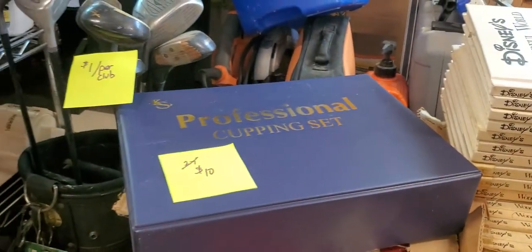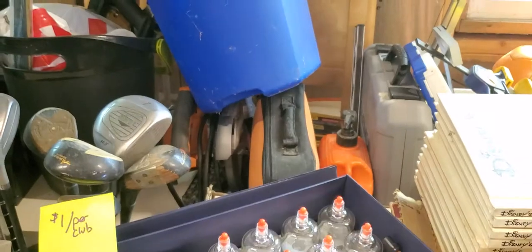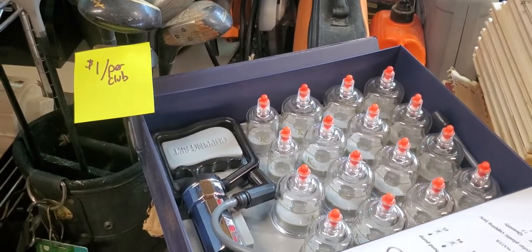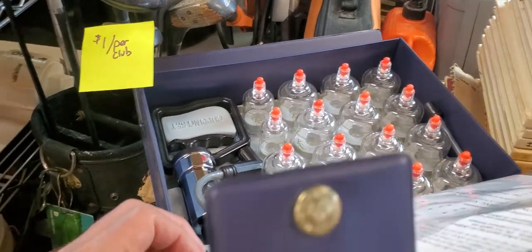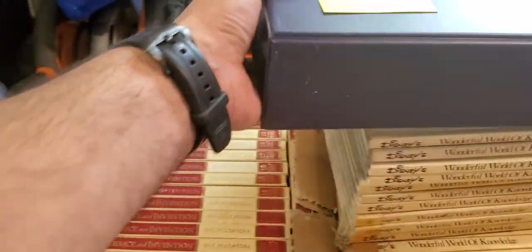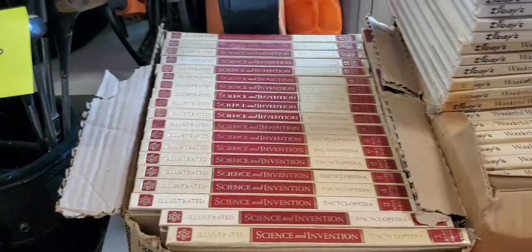And then over here we've got this set of professional cupping devices. I'll just open that up. I'm not sure if you all are familiar with that, but cupping is a good therapeutic. As featured in Karate Kid. So that is a $10 thing. And then over here we've got science and invention, before Google.